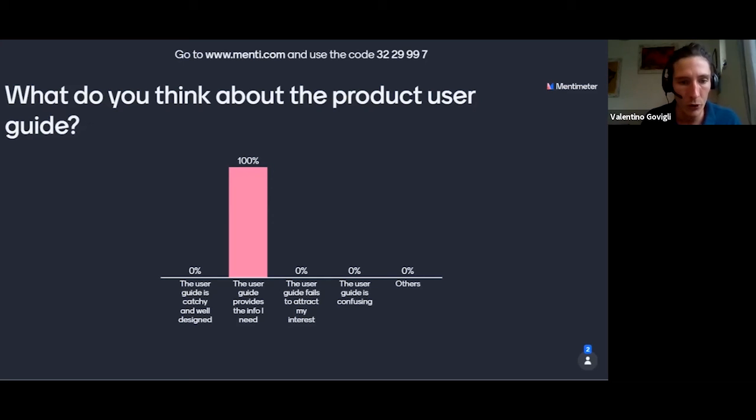So I see that some of those that have read the guide say that it's fine, that it provides the information needed for the end users, which is a nice comment to receive. There are also other comments that we can take into consideration later once we look into the results of the survey. But so far, the majority of the respondents say that the user guides provide the information needed. Thank you very much.